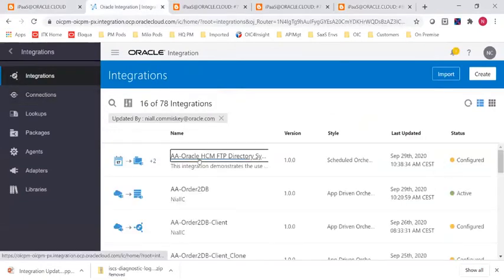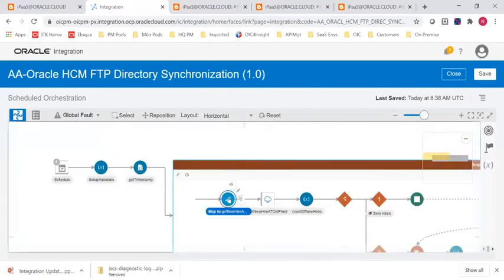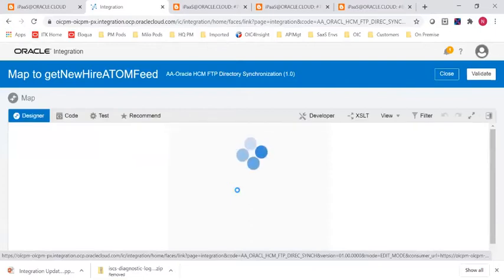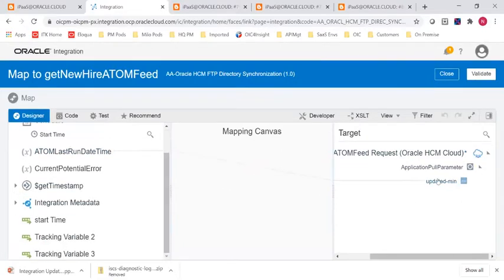But you will see here when you go into the mapper, that we have these user-friendly names available to you in there. Let's go into one of these and map to get new hire. There have been some subtle changes here. As you can see here, you will have user-friendly names.